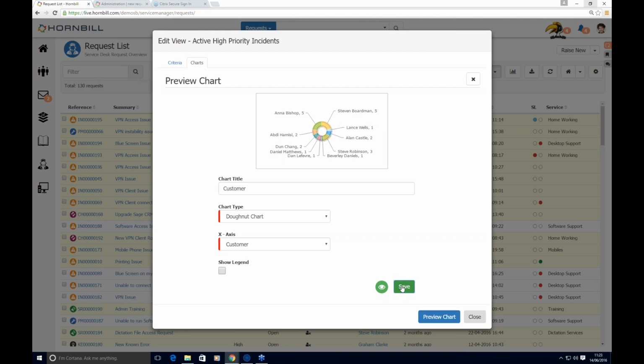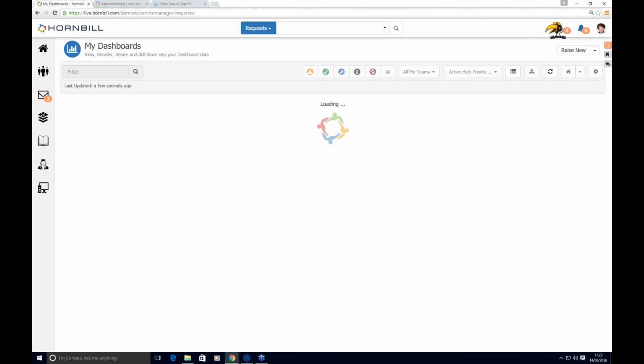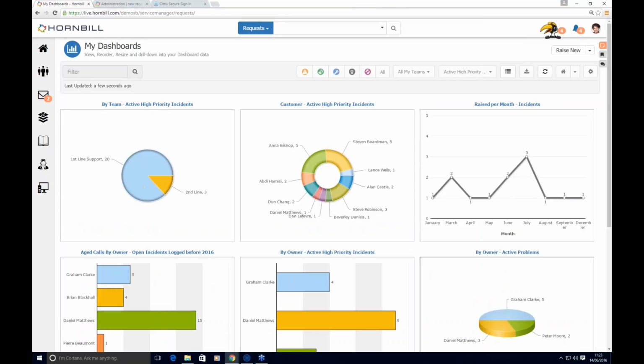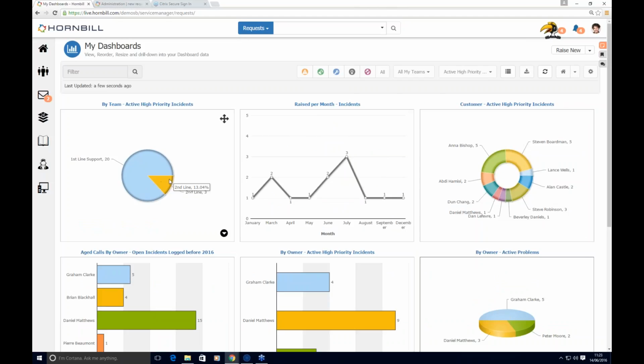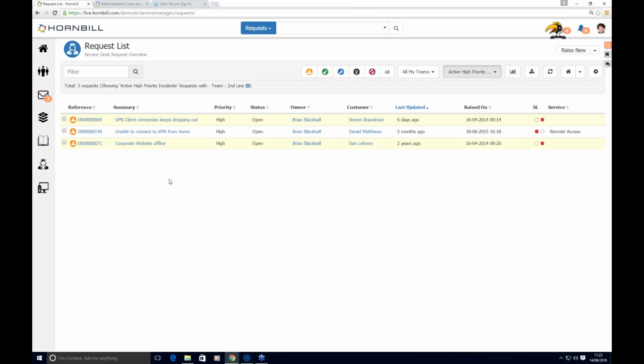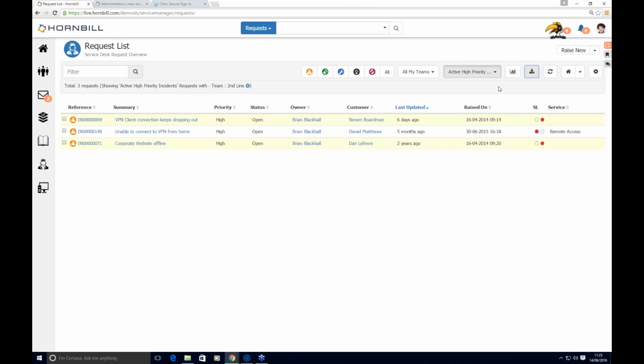I'm now going to see here that we've got quite a fair split between Anna and Steve that are impacted by these. But if I save that and then come back up to my request list view, I can simply toggle between that traditional request list view and my personal dashboard and see that new chart that we've just created here. Now, because it is my personal dashboard, I can move things around, make them bigger, etc. I can also drill down immediately into any of the content on those dashboards to take me back to that particular request list. And if I so desired, I can export that data out to CSV simply and intuitively with the data that I'm interested in.